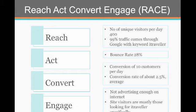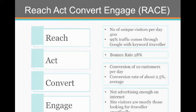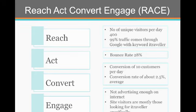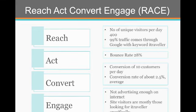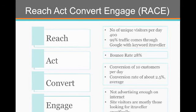So the next important phase in the RACE framework is convert. How many of the customers who stayed on the website actually made a purchase? This is measured by the conversion rate, and it depends on the customer perceived value of the website. The ability to customize tools according to the customer's choice, and getting a decent discount on the price would probably enable the customers to complete the sale. iTraveler's conversion rate is measured at around 2.5%. This is considered average in the digital marketing industry, and 10% conversion rates are pretty much achievable.